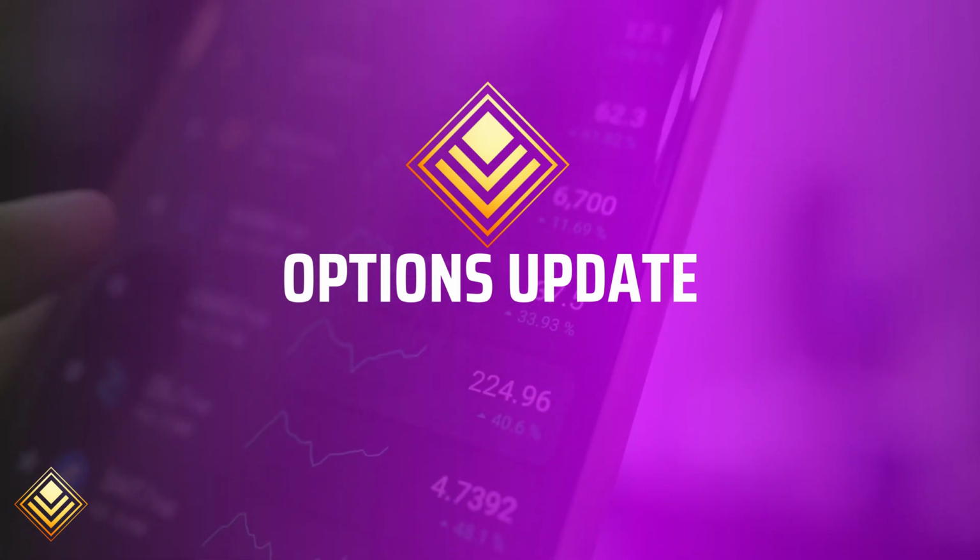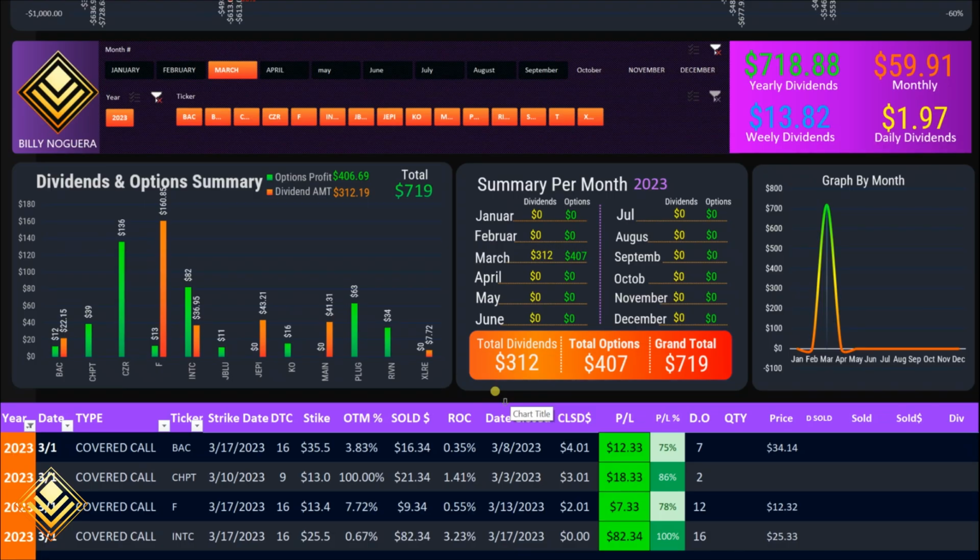Now, let's take a look at the options update. The options are represented by the green bars. Now, let's begin. Bank of America, we were able to generate an extra $12. On ChargePoint, we were able to generate $39. On Caesars Entertainment, we were able to generate $136 in options. In Ford, we generated an extra $13. In Intel, guys, we generated $82. JetBlue, we generated $11. Now, on Coca-Cola, we generated an extra $16.